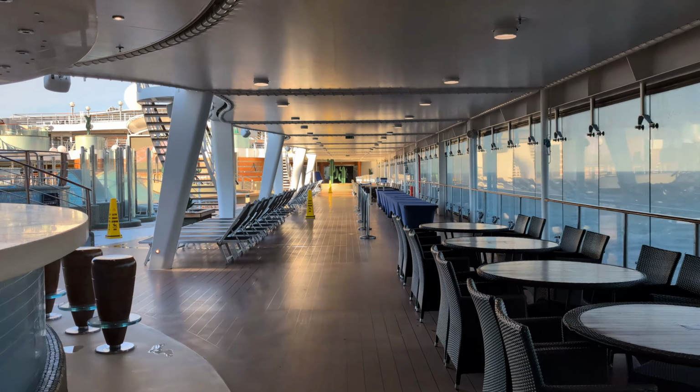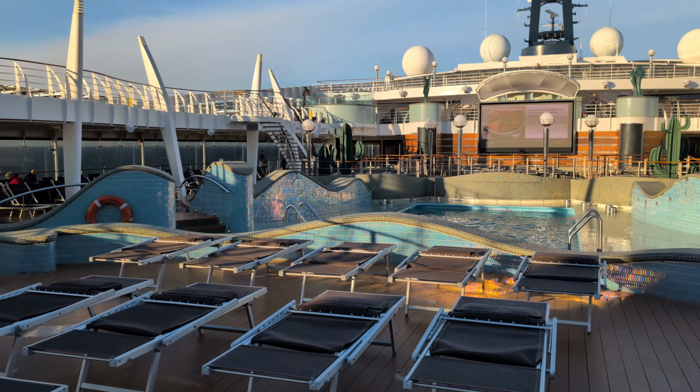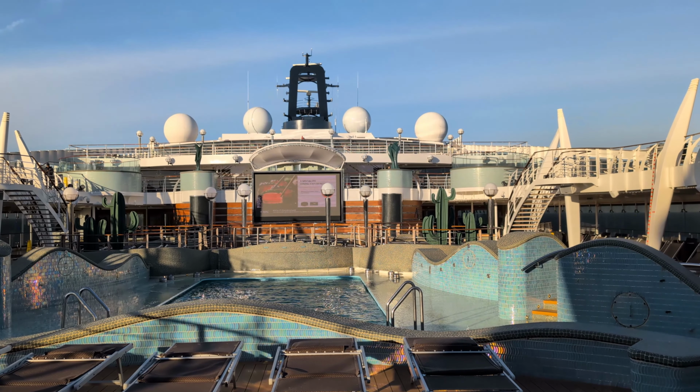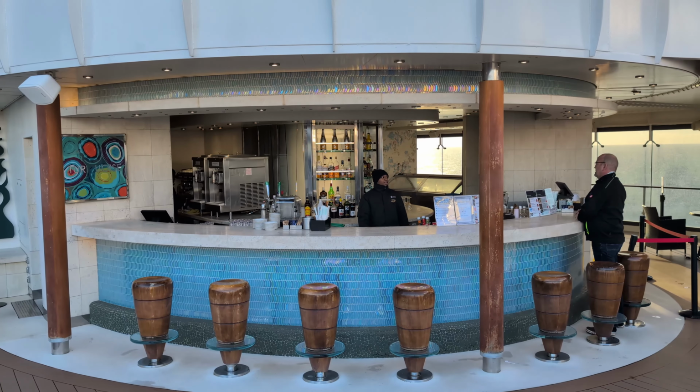Moving forward from the buffet is the Aqua Park pool area. Aqua Park might be a bit of a stretch, but it's a nice pool and there's lots of space around for loungers. You have a bar on either side, the Sapphire bar and the Turquoise bar, to go and get your drinks from.